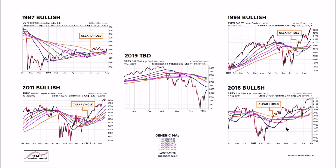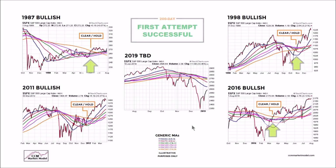Same thing in 2016 when the low finally holds, unlike the low in 2015. Price comes back almost in a straight line off of the retest low and then retakes the 200-day moving average relatively easily. So in 3 of the 4 cases here, the first attempt at the 200-day moving average is successful. Price holds above it. Price holds above it with white space for the most part above the 200-day, which is turning back up. Once it clears it, it really never looks back in this case.